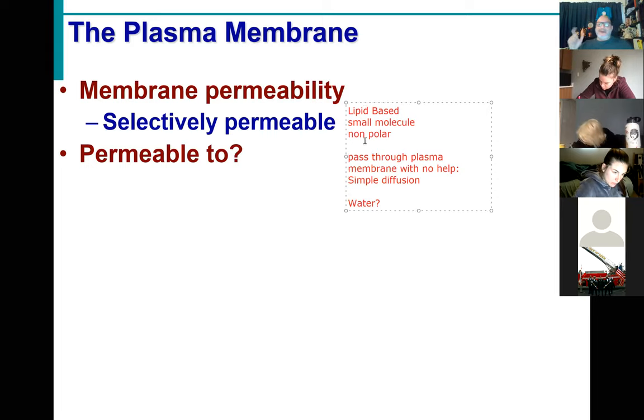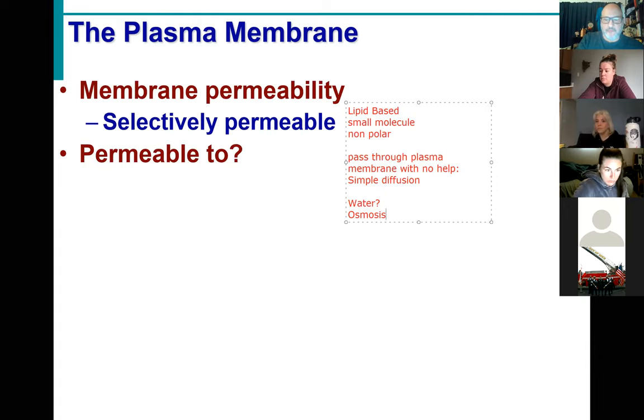So that brings us back to water. Water is definitely a small molecule, but is it lipid-based? Is it nonpolar? No. So does water pass through the plasma membrane without any help on its own? You guys are all saying no, but what do you know to be the answer? It's transferred through osmosis. Well, but what is osmosis? Define osmosis for me. Water being drawn into one place. Okay, water being drawn to one place across a plasma membrane, and guess what? Without any help. Osmosis is simple diffusion of water.